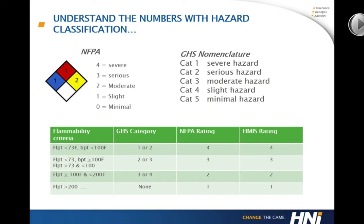All right, so what we have here is, to the left, the old NFPA standard with the numbers assigned for classification. And to the right, we have the nomenclature for the GHS. As you can see, the minimal hazard is now category 5, where the minimal hazard under the old HMIS system was 0. Like I said, once the government gets involved, things start getting more and more confusing at first, but hopefully they have the bigger picture in mind.